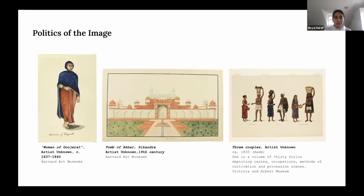What stands out in these paintings is the decontextualization of people, places, flora, and fauna represented. The subjects are abstracted, often standing alone on blank pieces of paper, dispossessed of social context, and thereby of meaning. Most significant is that the names and details of the artists of these paintings are largely unknown. The erasure of the names of company painting artists is itself indicative that their identities were not viewed as relevant to the imperial project, which is a form of epistemic violence.